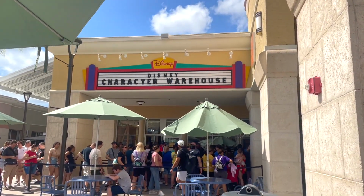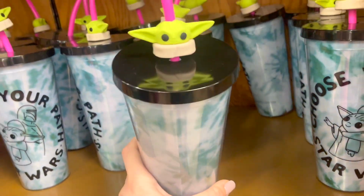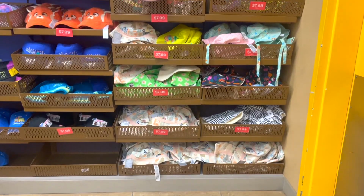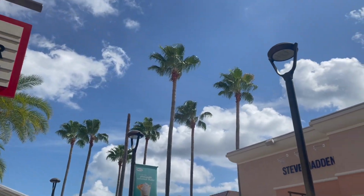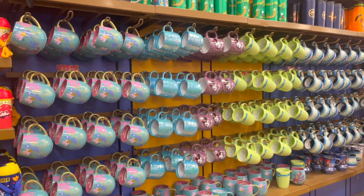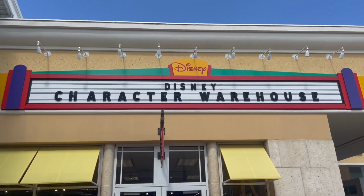Now, this is outside of Disney property, but it's only about a 10 to 15 minute drive, and that's the Disney Character Warehouse. This is merchandise that used to be inside the Disney parks, but they made too much or they didn't sell enough, and now it's here at discounted prices. There are two locations for this outlet store. There's one at the Vineland Outlets, which is close to Disney Springs. And then there's a little bit of a smaller location over at the International Drive Outlets, which will be your better bet if you are over near Universal or any of the attractions on International Drive.